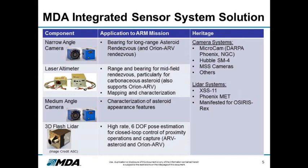I believe the gentleman from Ball Aerospace had almost the exact same instrument suite, which I think is good. We're starting to synthesize. We're all starting to come together. What we were proposing was for far field, long range, to have a narrow angle camera that picks up bearing information. And then as you get closer, you actually combine the narrow angle camera with a LiDAR. And the laser altimeter that MDA is developing for OSIRIS-REx would be coupled with the narrow angle camera, which would give you bearing and range.